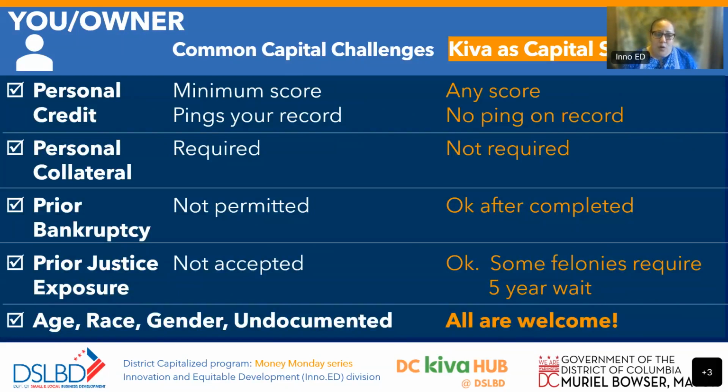Most lenders will require you to have collateral of some sort, maybe a percentage of your home, a car, or some other asset that they can pull upon if you default on your loan. Kiva does not require any collateral. Kiva's also open to your application if you had some prior bankruptcy. As long as you've closed out the bankruptcy, they're okay with that. But that's often a no-no for many lenders. They don't want to support you if you have bankruptcy, but Kiva is completely fine with that.